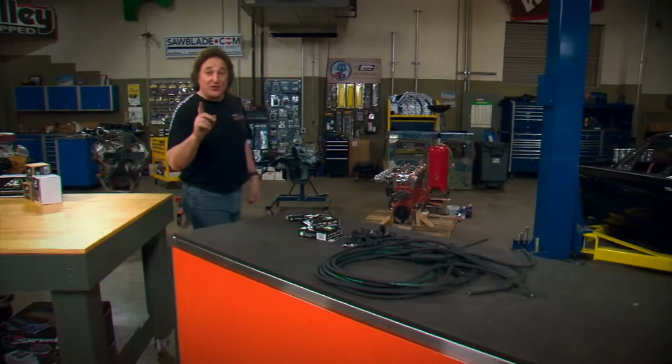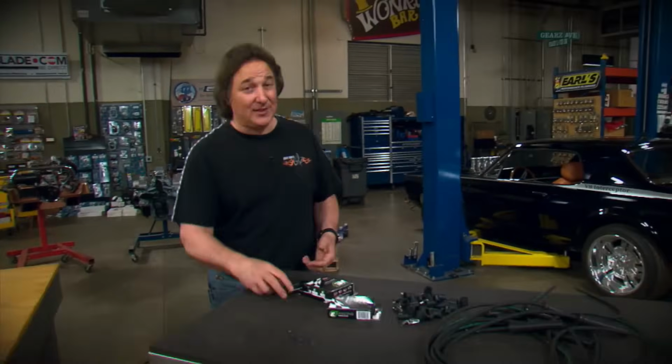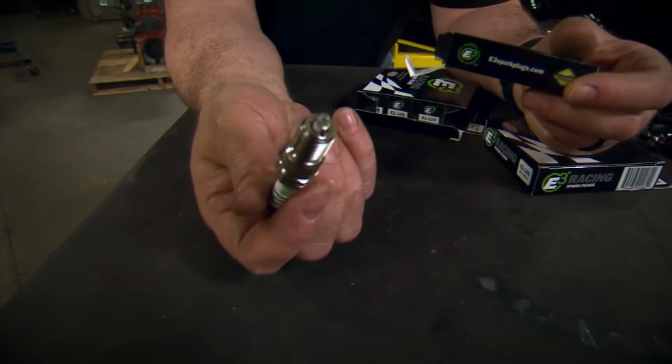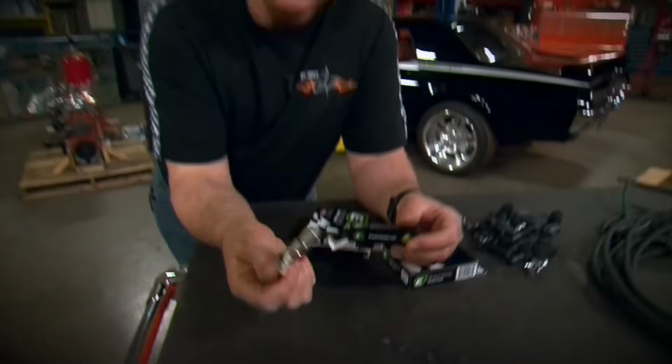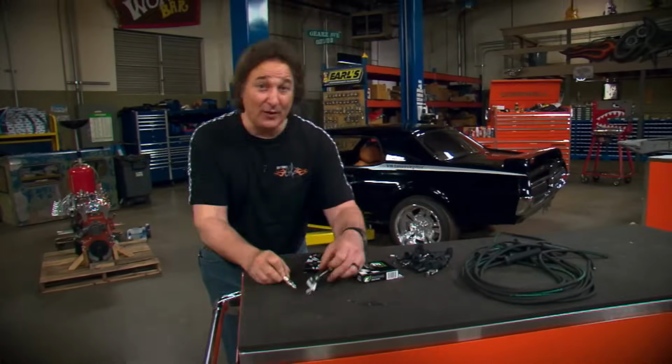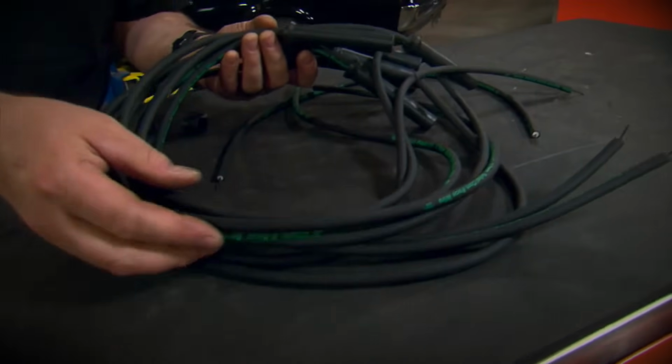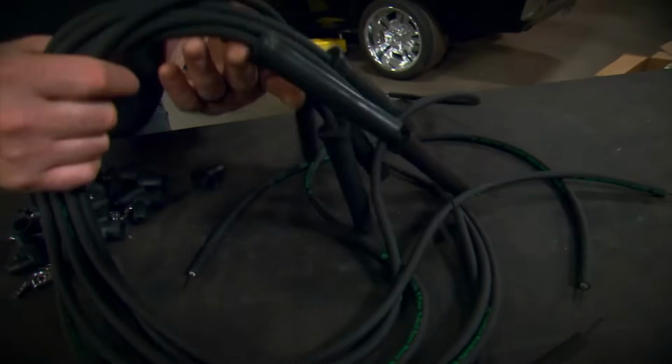Now, just in case you think they're getting away from their spark plug roots, think again. Because those cool race plugs that they're using in NASCAR and NHRA Top Fuel, you can now buy them. Also, after years of people asking, they have come out with their own 8.5 millimeter spiral core race wires.